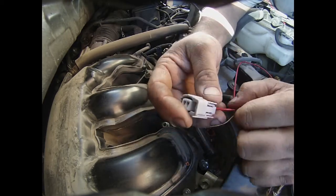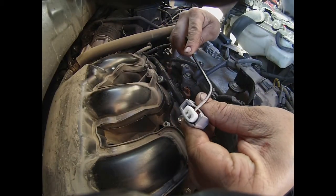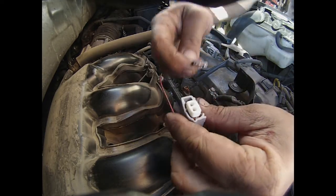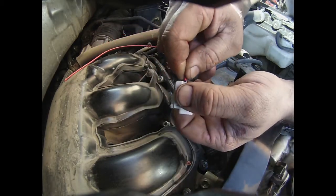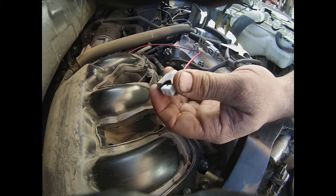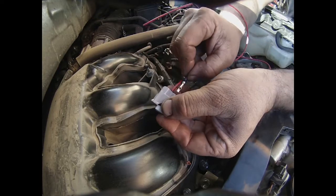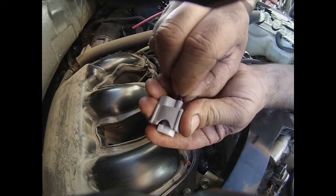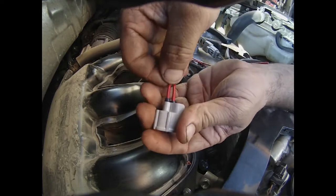Alright, well, let's see what we gotta do. Okay, so we're doing a little bit of fiddling around. I didn't realize that there is a lock. Once you put that lock in, get your little terminal, just kind of go plug it in, hear the click, good to go. Same thing with the other one. So we got it, push it in, let it click, and then you push it down, and then they're both clicked in there.